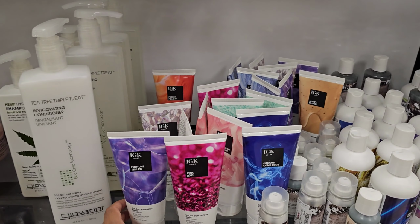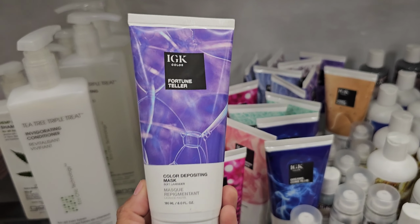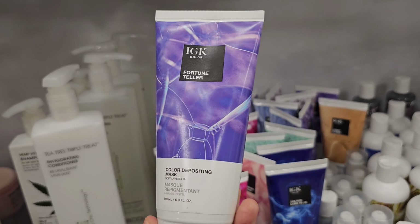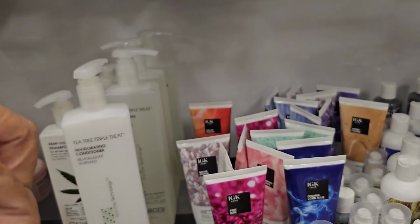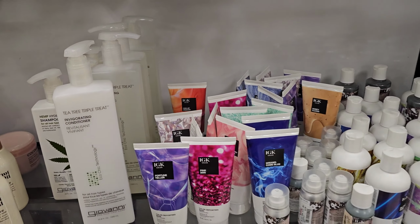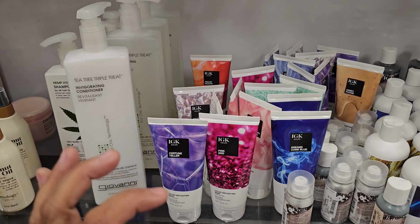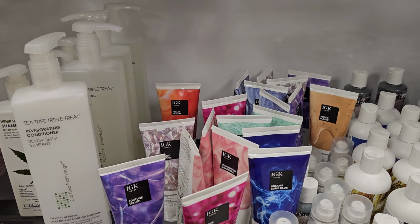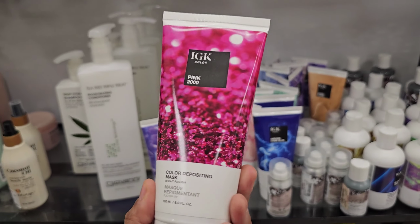What's really cool, I've been finding a lot of IGK here. Normally you don't find this here, but this is a color depositing mask. Now this is Fortune Teller, so it should be about this color. If you do have colored hair, you guys, it's always good to know the color they're using. Then you can make your own color balm at home because it's a lot cheaper. You basically just buy a few drops of the color they're using, like on Amazon or something, and mix it in with your conditioner to refresh it. And then it will fade out, and then you have the tube.